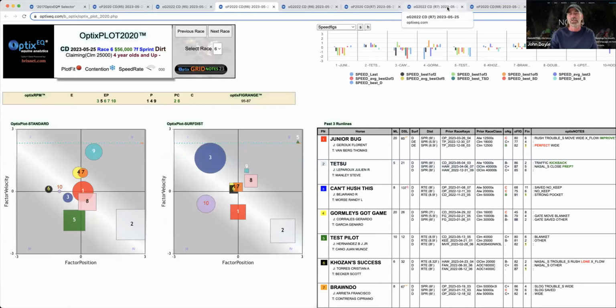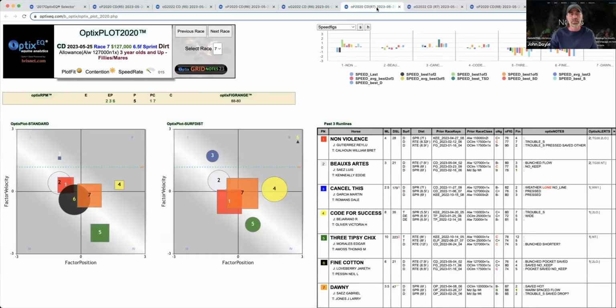Okay, let's go to race 7. To me, this race is obvious from a plot perspective. I just want to be on the 1 and 7 in here. I think they're going to sit the trip off the 3 and the 2. The 3 is coming off a layoff. He's got speed, he's kind of a presser type. I figure they're going to send this horse.